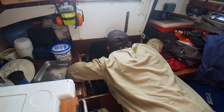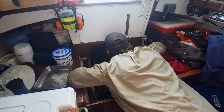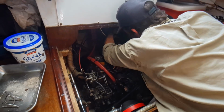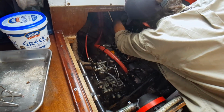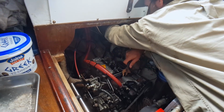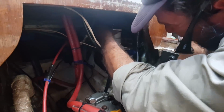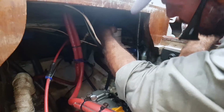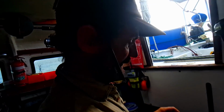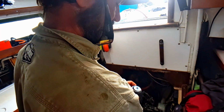What's happened? We've got a fuel blockage from the day tank to this Racor. And I know that because I've just taken this Racor lid off. And it's dry? And it's not overflowing. That should be spilling out quite freely. It's not. Nothing says fuel blockage upstream like an empty fuel filter bowl. Look at that, I've even spilled some fuel.